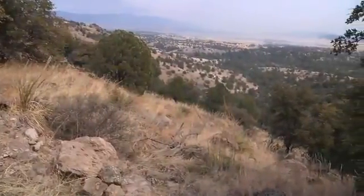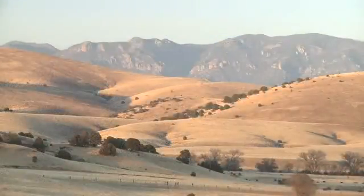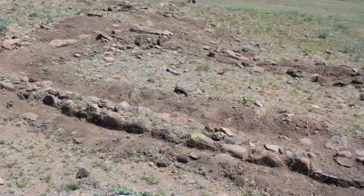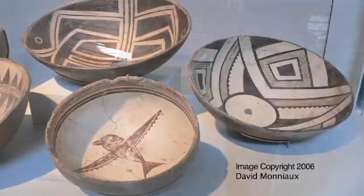The area remains a border through time. In the 11th century, it's at the border between the Mimbres region and what's going on in the Mogollon Highlands. In the Mimbres, you have the classic Mimbres period, which is characterized by larger masonry structures and the very famous painted bowls.